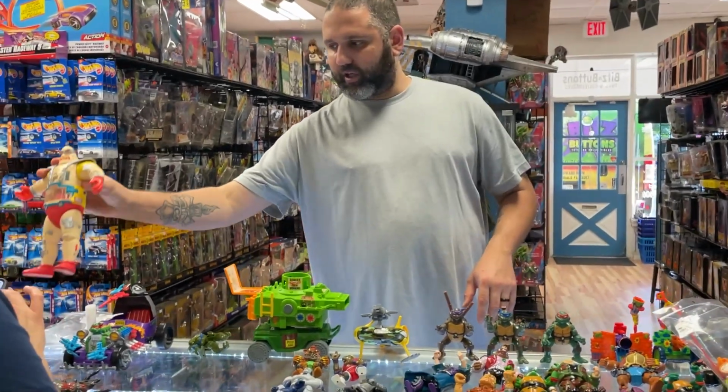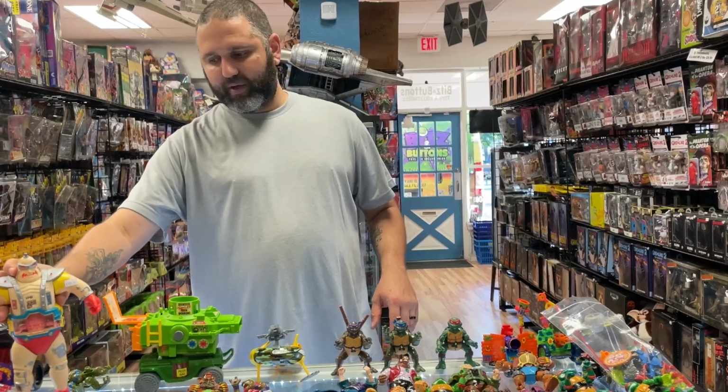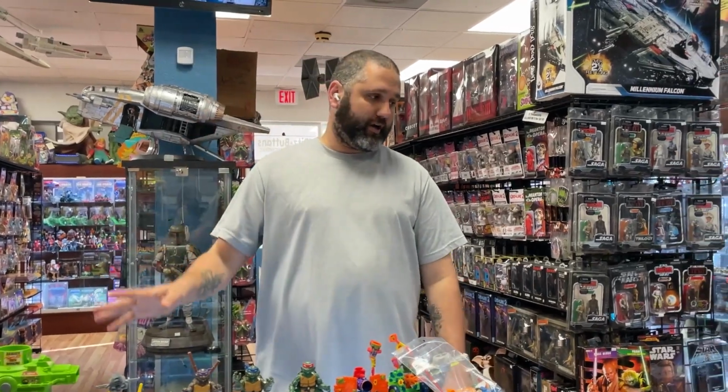We're actually, one of these bad boys just came in. Anybody knows what that is? This is one of the more sought after pieces. Really awesome to have that in the store. The value on Krang has gone up so much through the years. It's bananas. I remember when I used to sell those for like 60 bucks complete. Those days are long gone now.